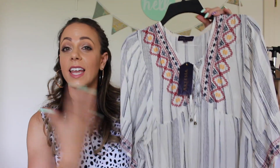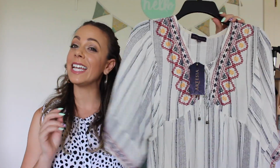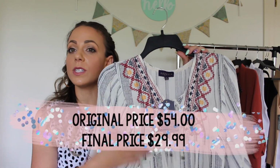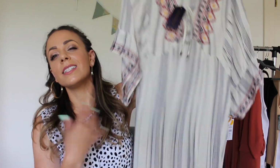My go-to look for teaching is a pair of skinny pants, just like those black ones that I'm gonna be wearing every single day, and then a long flowy tunic like this one. I saw this and I was just like, oh yes, I must have it. This one is by Arcadia. So again, I'd wear one of those camisoles underneath, I'd wear the black pants, and then this one is really long. I think it's technically a dress, but it looks really cool as a tunic.